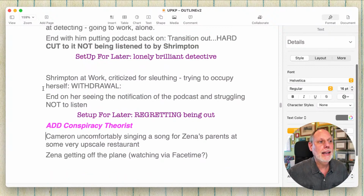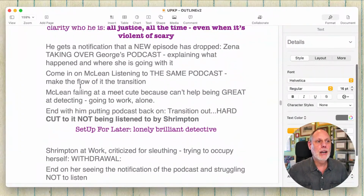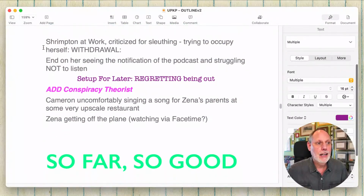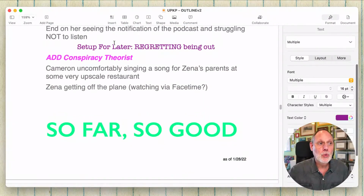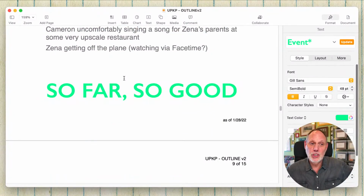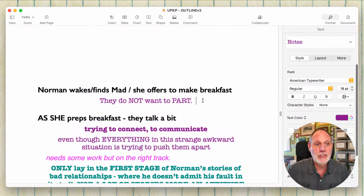What I do here as I get my ideas for what I need to put into the next draft, I write them in here for each scene. When I've got them where I want them, I put them on top of the so far so good. So the so far so good is moving down the page. Each day we get some more scenes. We put them on top of the so far so good.